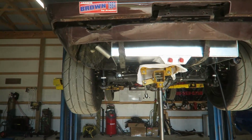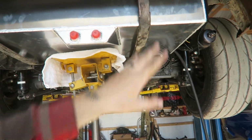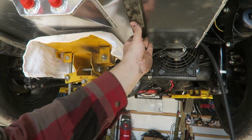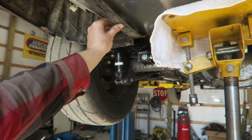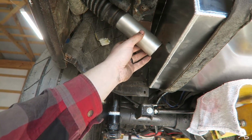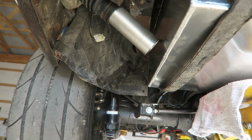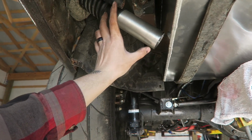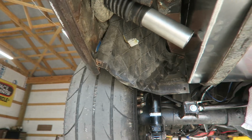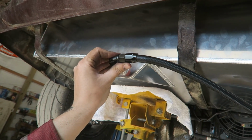All right, so the cell is up in there. It does look like I'm gonna be able to use these stock straps. They'll hold it pretty well. There's a little bit of slack here, but I don't really think that's anything to be concerned about. Here's the aluminum tube that I ordered for the fill neck. I got it marked off where I'm going to drill through and weld that to. I'm glad that I got this as long as it is, because it almost doesn't fit. Everything else looks like it'll work pretty well.